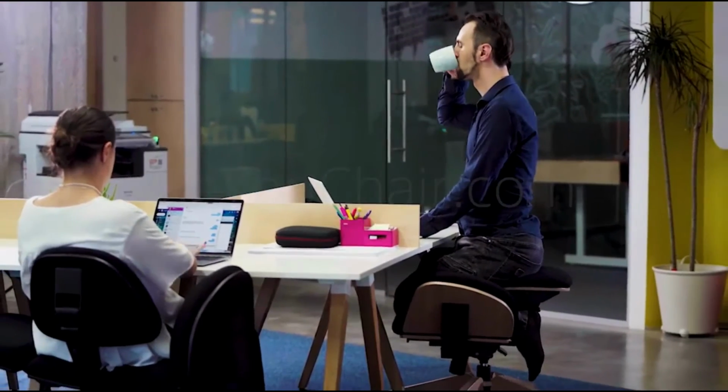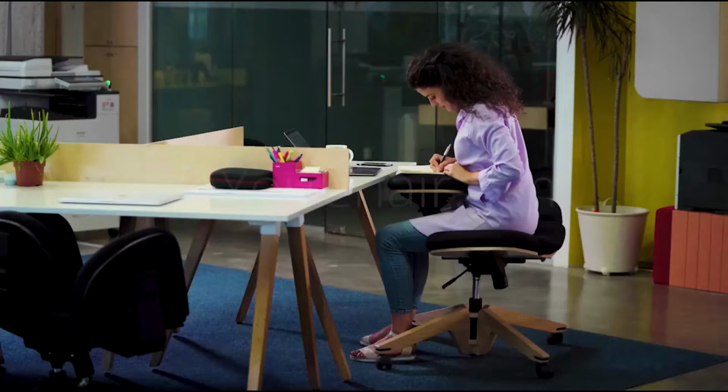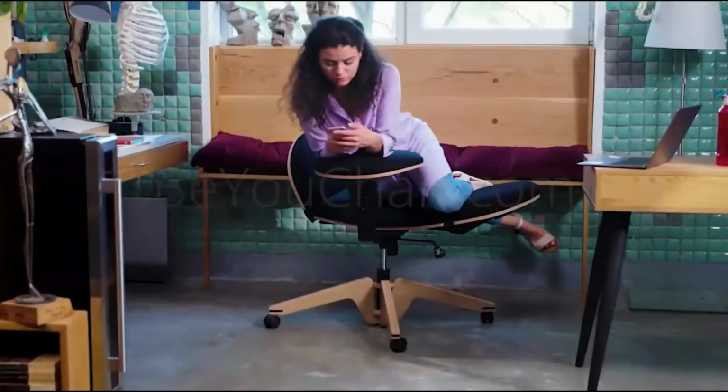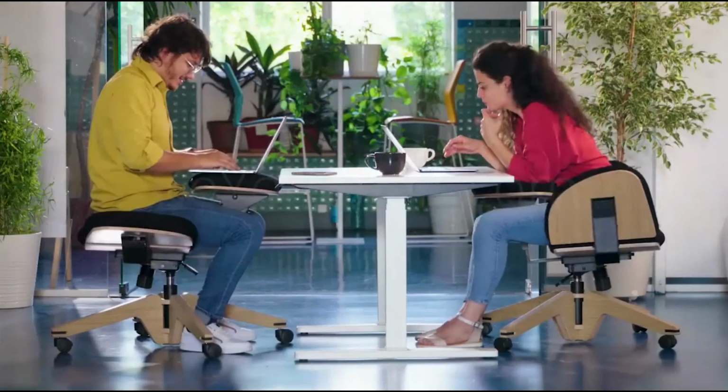You must be rigid with your posture in order to stay productive. You have now learned the basics of how to sit on a chair. Follow these instructions precisely and enjoy using your chair correctly.